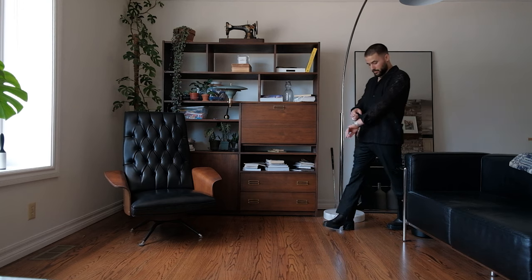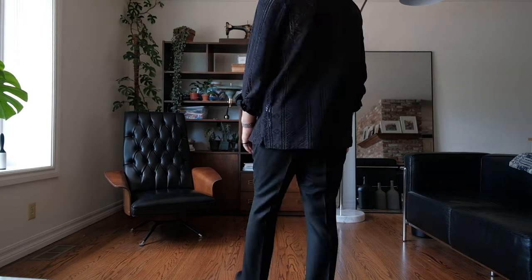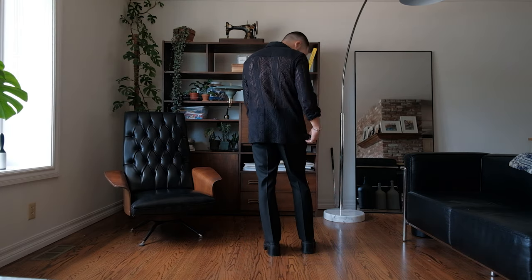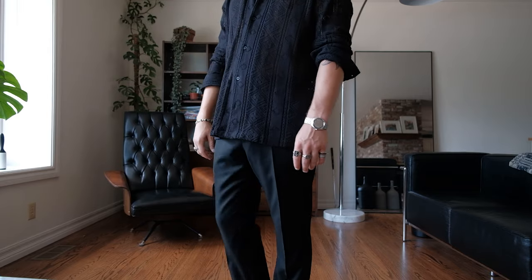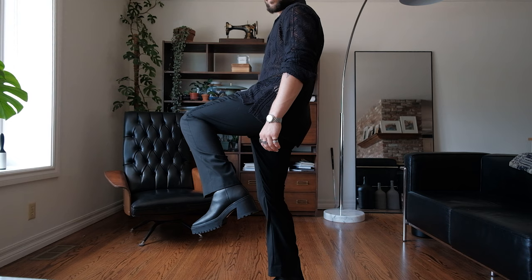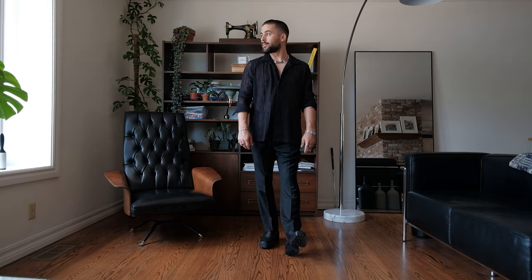And last but not least is an all black outfit. This is something I would wear as a night on the town, summer night type of look. The shirt itself is very lacy, as you can tell. You can see my skin underneath it, so it's very breathable and you're not going to overheat in this thing whatsoever. And with the sophistication of the jewelry and the watch, you're just kind of elevating this look to a whole other level, and you're going to look way different than anybody else out there.